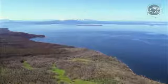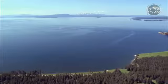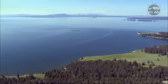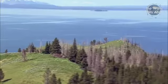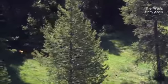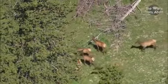As we continue along the pass, we come to Yellowstone Lake, the largest body of water in the park. Its basin is part of the massive Yellowstone crater carved from volcanic eruptions over 600,000 years ago. Yellowstone offers a splendid habitat for over 60 species of large mammals. Here we spot a small herd of elk. The park hosts an estimated 30,000 in total.